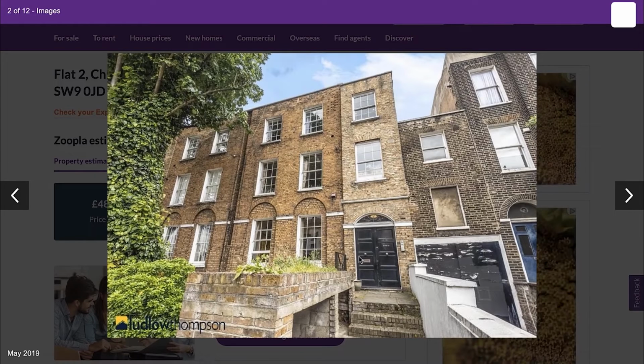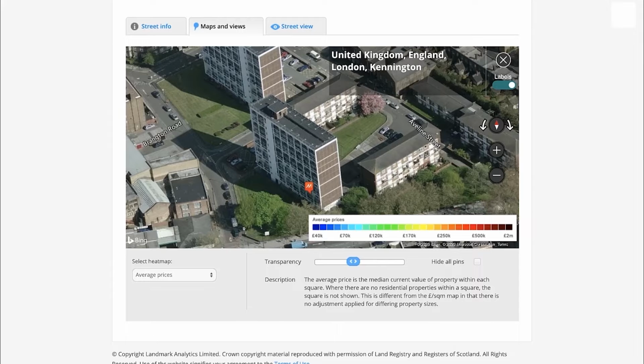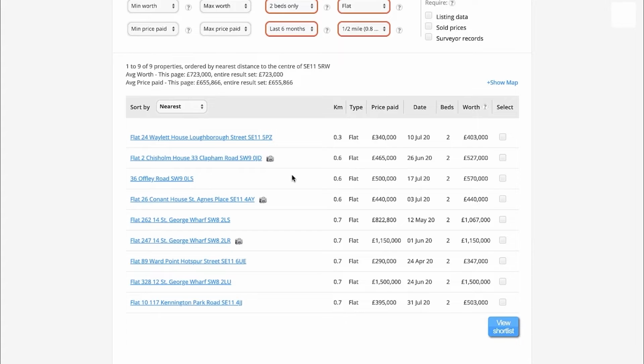And again, this is this type of property. So again, it's not exactly the same type of property. This might be ex-council, but it is most likely private. And so therefore we can eliminate this one because it is not a good comparable. So we can eliminate both of these. And then we simply move on to the next one, the next one, the next one.